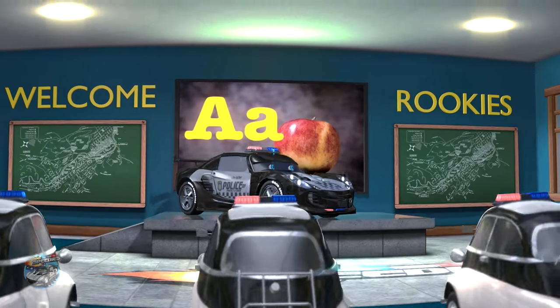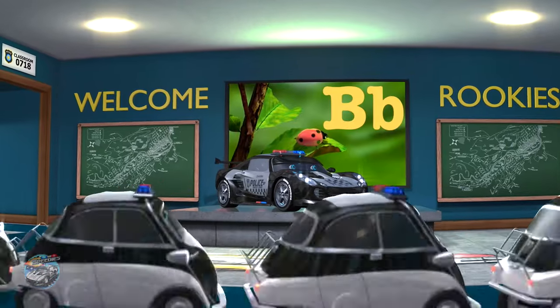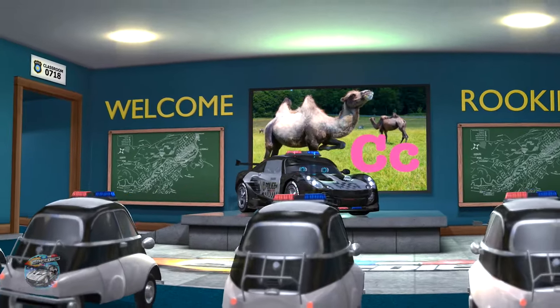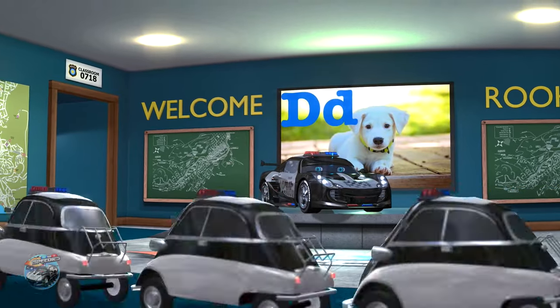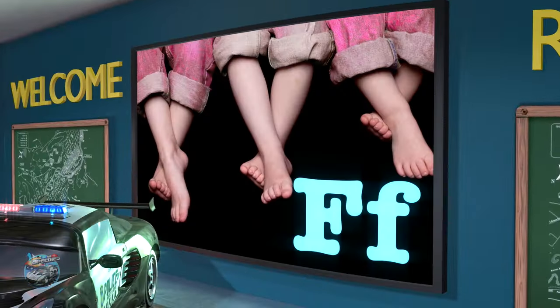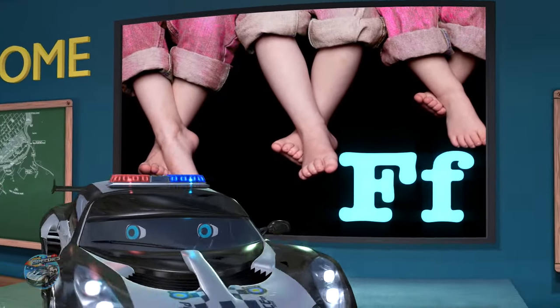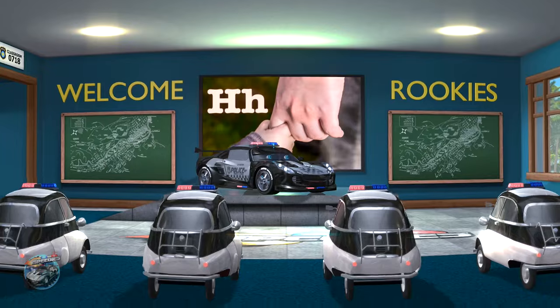A is for apple, apple. B is for ball, ball. C is for camel, camel. D is for doll, doll. E is for elbow, elbow. F is for foot, foot. G is for goldfish, goldfish. H is for hand.